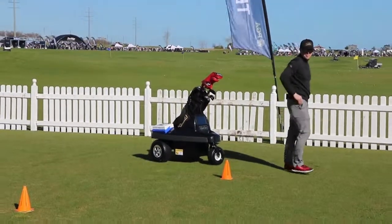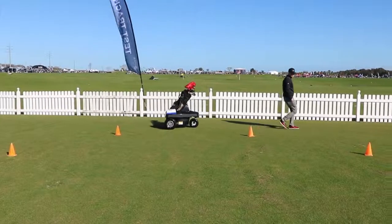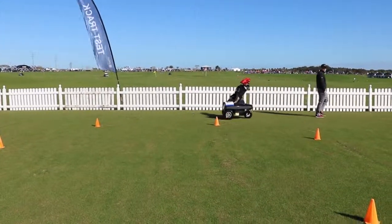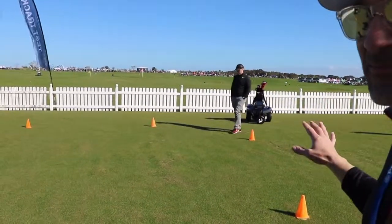In the front, like we said, there's cell phone chargers, things like that. There's a cooler on the side, and there's also front, center, and back to the pin, so you can even see your yardages when you're starting to approach. Super cool. Are these out? Are these being used?